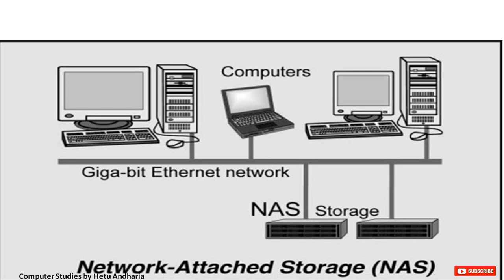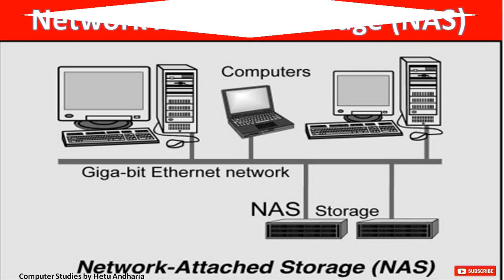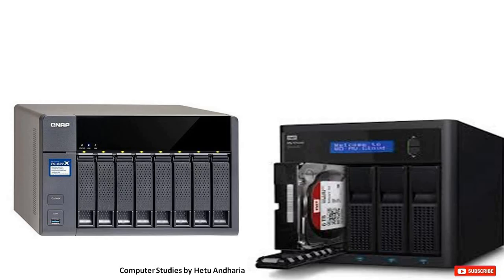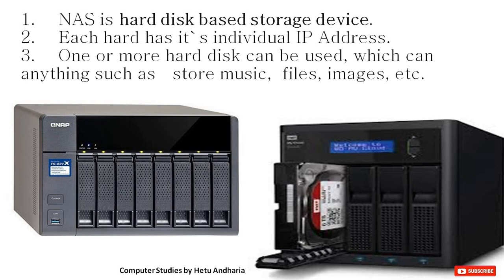First thing is NAS, network attached storage. So, NAS is a hard disk based storage device. Each hard disk has its individual IP address. Here, different hard disks are fit in one single rack, and each hard disk has its own unique IP address. One or more hard disks can be used, which can save anything, such as music, files, images, anything.